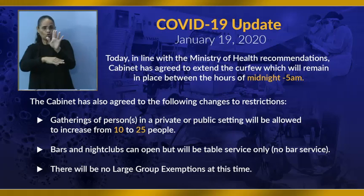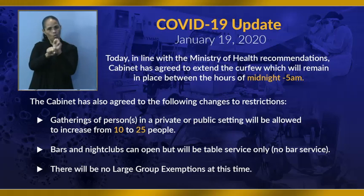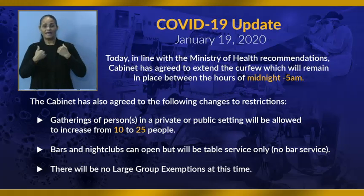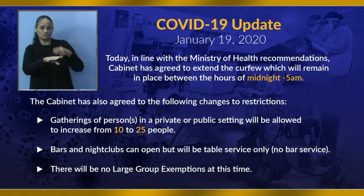Indoor bars and nightclubs can reopen, but will only be permitted to operate as restaurants are able to operate, with table service only, with a maximum of 6 persons to a table. No service at the bar will be permitted. The Cabinet has also agreed to extend the curfew that is in place for a further 2 weeks between the hours of midnight to 5 a.m., with businesses closing at 11 p.m. Regarding large group exemptions, there will be no large group exemptions approved at this time. However, exemptions may be submitted for events taking place after February 1st, as the Ministry of National Security requires 2 weeks in which to process exemptions.